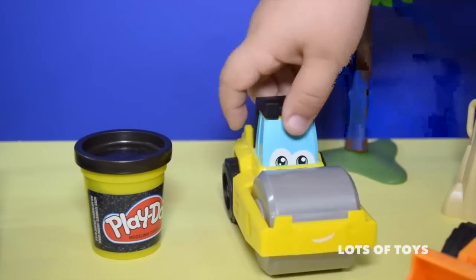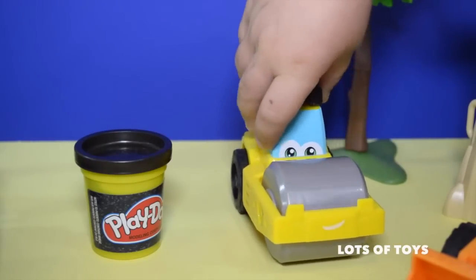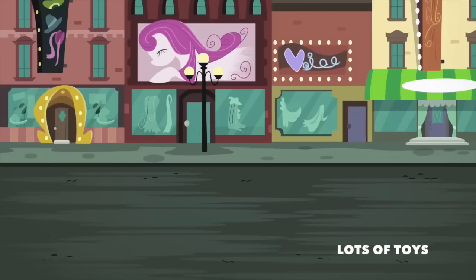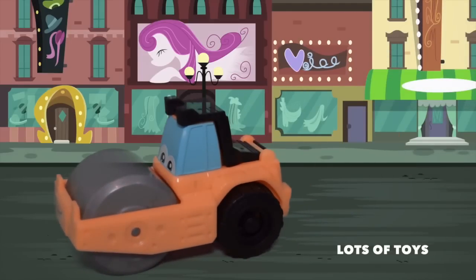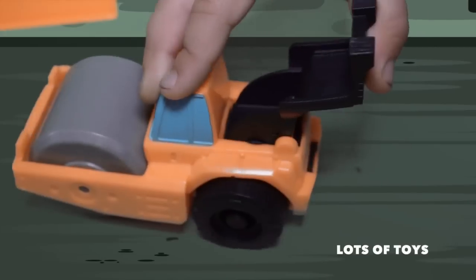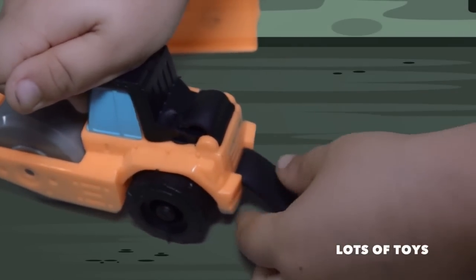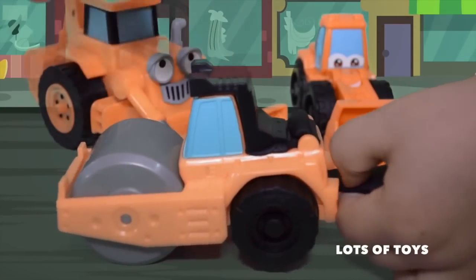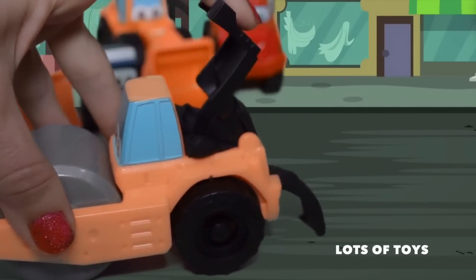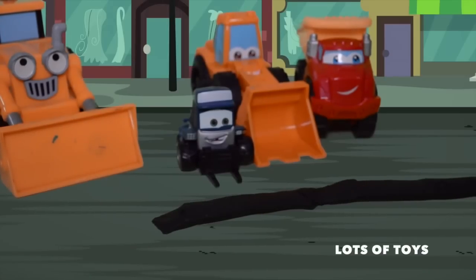Hi kids, I'm Roland. I got a big blue drum, and I only have two tires. This helps me roll. So, want to make rolls with me? Yay! It's time to work! Fill me up with Play-Doh. We are. It's our turn to do the job now. Let's position the road.